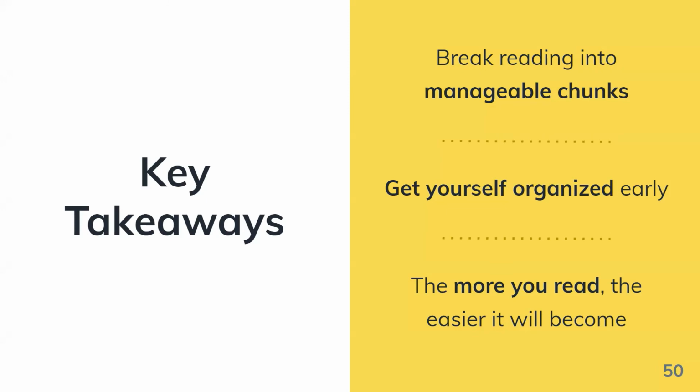Also, get yourself organized early. So think about using something like a literature matrix. Can you create something in Excel or in Google Sheets for yourself? Get yourself set up using a citation management software. Also remember, the more you read, the easier it's going to become. It's really, really daunting at first because you're unfamiliar with everything in the articles. But the more you read, the more you'll start to see patterns and you'll recognize the terminology.